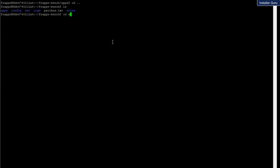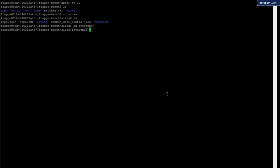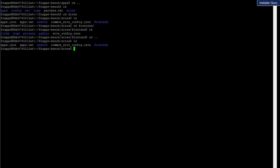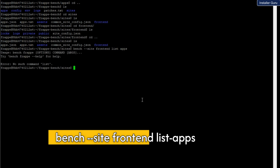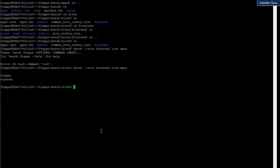After that, we'll change the directory and go into the sites, where you can see I have a site called Frontend. To check which apps are installed, we will use the list-apps command, where you'll see I have only ERPNext and the Frappe framework installed.